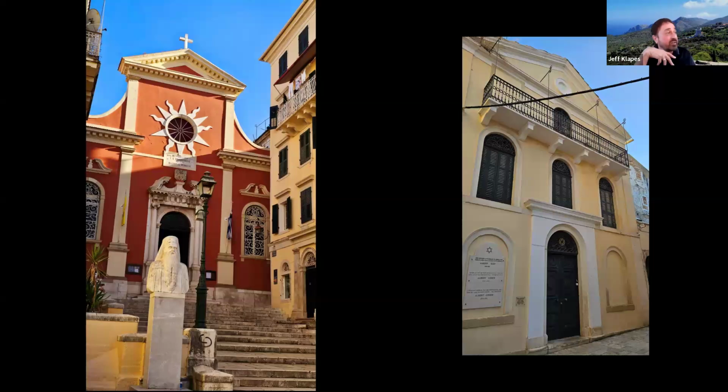This glorious church on the left is the Metropolitan Cathedral, which is a 16th century church that was rebuilt a couple hundred years later. It has this wonderful facade with a stairway that goes down to the port. On the right is the old synagogue.